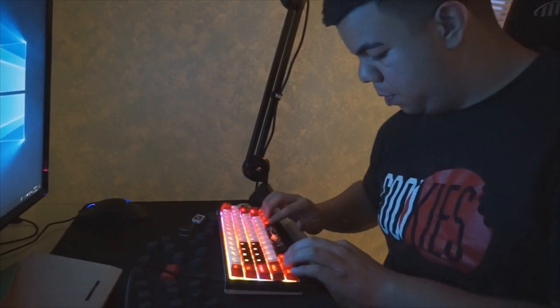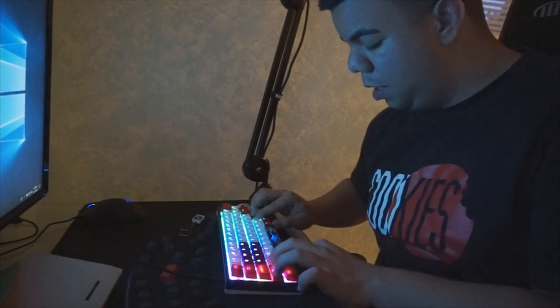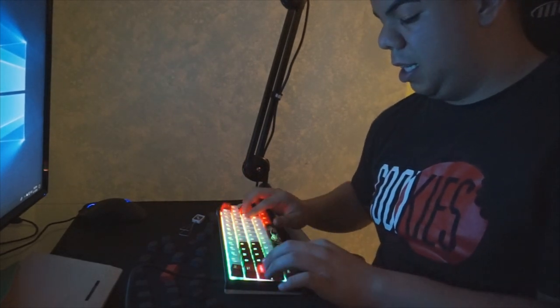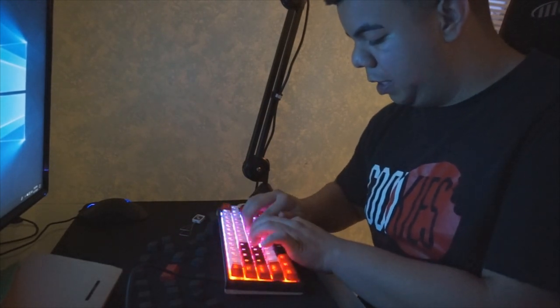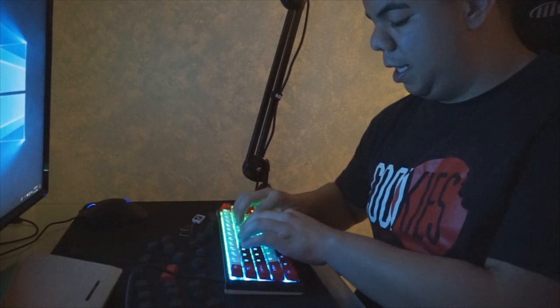Boom. I'm just pressing down on these keys, because I put the bands under them, so they're put on right and they could get squished down. I saw Tfue do this, so that's why I do it.